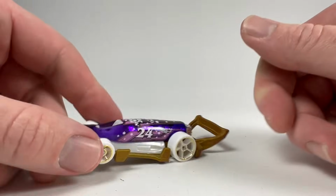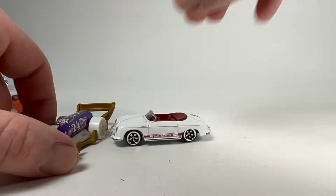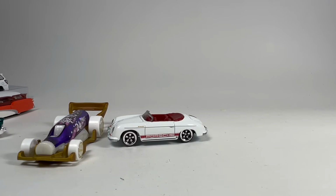So yeah, we'll leave you with that. Highlight for today, I don't know. I'm just really impressed with this Porsche series. I really like it. So we're going to call those the models of the episode. And that will be it.